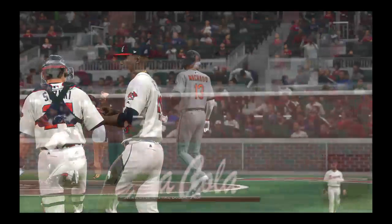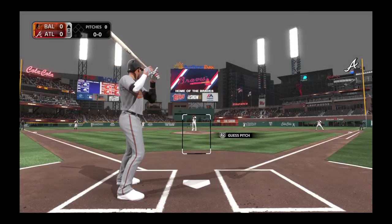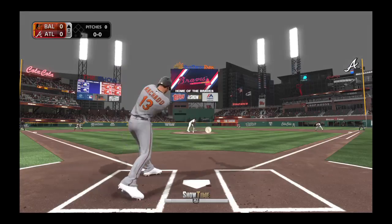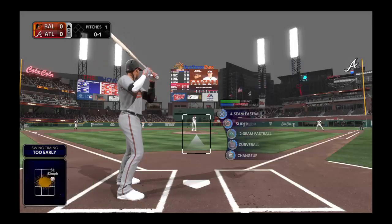Now from SunTrust, here's Manny Machado. He will lead this one off today, leading off the afternoon for Baltimore. And now, pitch on the way. Underway now in the Sunday finale as the first pitch is swung on and missed for strike 1.